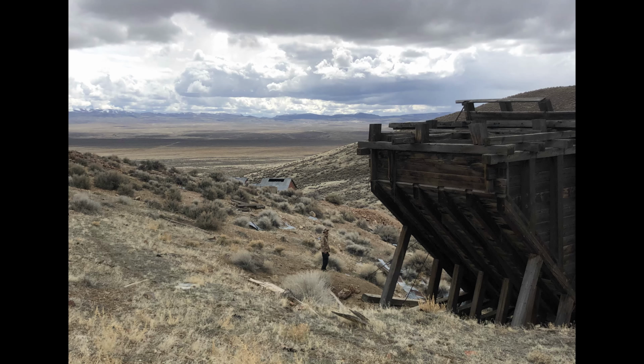All right, so we walked around the bend a little bit, and there's the Gold Mountain. And then, so this obviously was something, probably a way to get the ore from up here, where these mines were. We're gonna walk up there and down the hill.